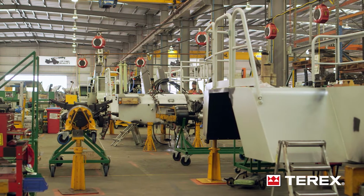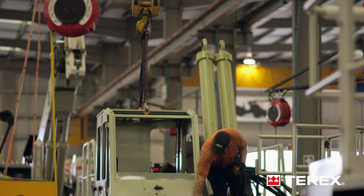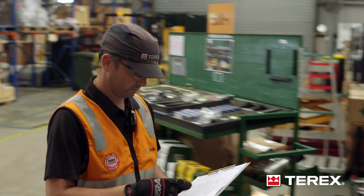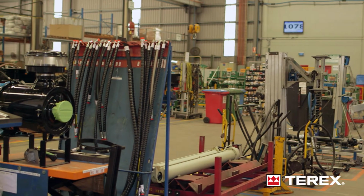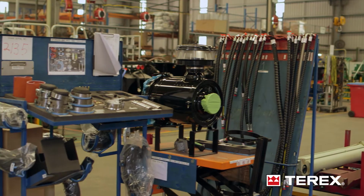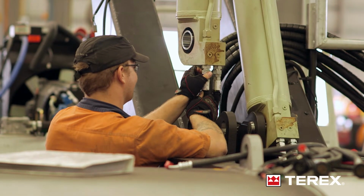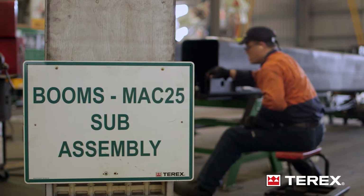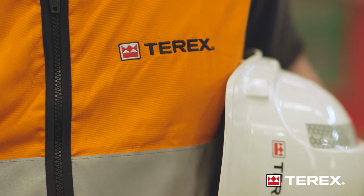We use the lean manufacturing program. We've had some Terex team members from North America come to Australia and assist us with the implementation of the lean manufacturing. We run two moving lines, one line for our AT15 and AT22 crane and another line for the Mac 25 products. Safety is the number one priority at Terex Australia.